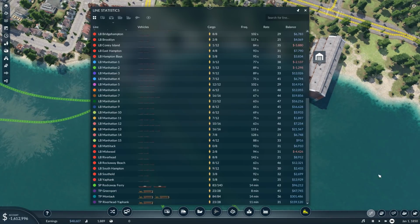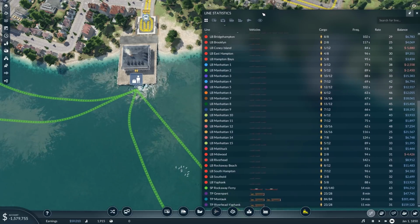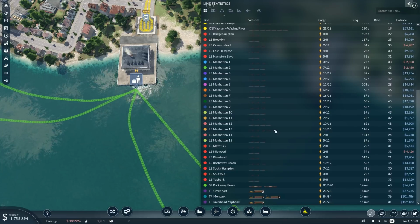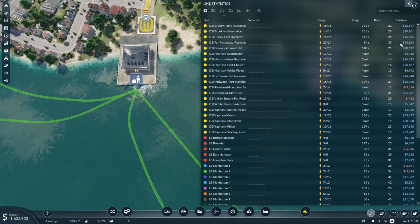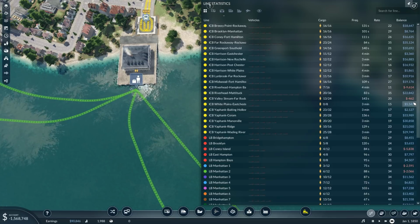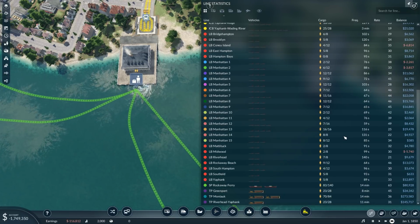So what I'm going to do is put up the line statistics over here, and drag that down so you can see as much as possible. You can't see everything, so it is what it is. If I go up here though, you can see these are pretty much all profitable. There's the odd one at the moment, but virtually everything is profitable.